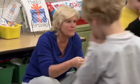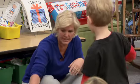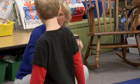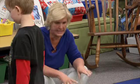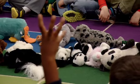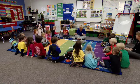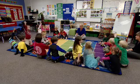Some of you had a hard time making choices because your animal moves lots of different ways. It may not just hop, it may not just slither, it may not just walk, it may run, it may climb. So sometimes it's a little bit hard to put it in just one spot. So let's count. Let's see. I can just look with my eyes. I know without even counting which one has the greatest number or the most. Who knows without counting which one, which category, which group has the most?